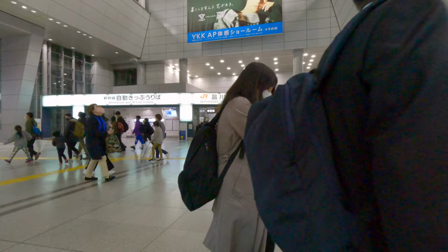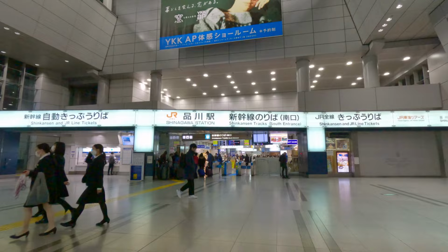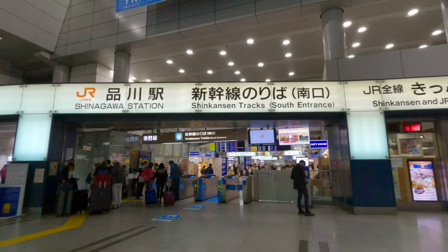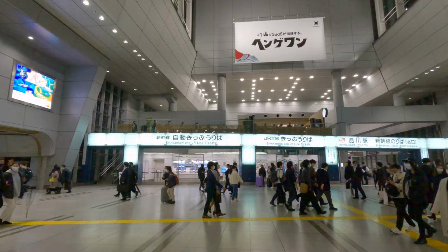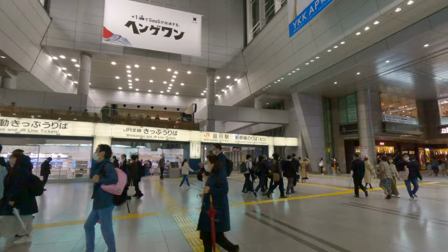Okay, here is the entrance to the Shinkansen tracks. Shinkansen is basically a bullet train, a high speed train, and I just picked up my JR pass from that office up ahead. It's called Shinkansen and JR Line tickets, and there are many ticket offices here as you saw earlier in this video. So they told me to go to the other office, and that is the correct office that you see.